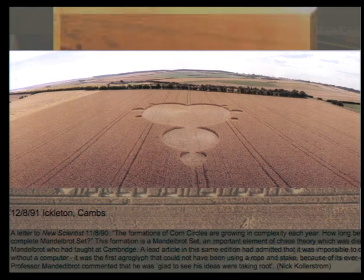So Nick Collistrom made the point that this was the first agroglyph that could not have been made using a rope and stake because of its ever-changing curvature. Professor Mandelbrot commented after this formation that he was glad to see his ideas were taking root.